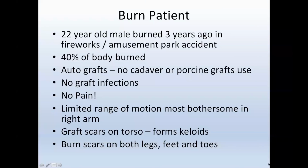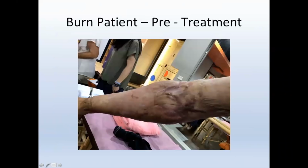Where's my pointer? There we go. They took his grafts from his trunk. On the torso, he tends to form keloids. So at some point when you're finishing up with him, you're going to have to deal with the keloids. He has burn scars on both legs. His feet and his toes are worse, but this is the scar on his arm. The wrist, you can see there's a band there. The graft on his hand is scarred.